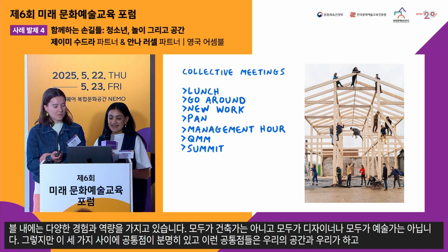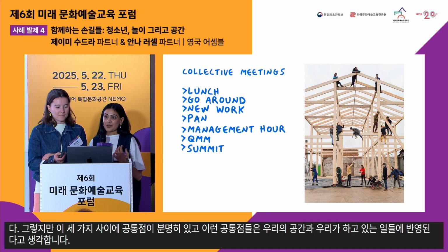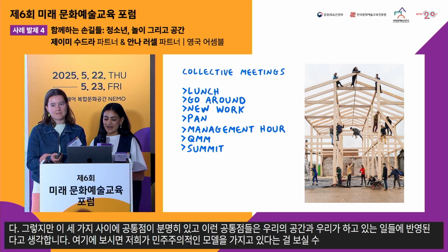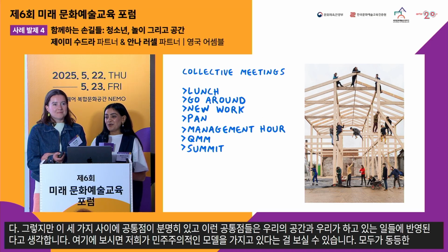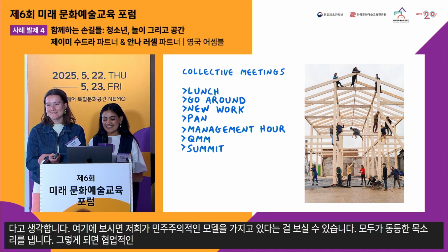So we have a democratic model. So everyone has an equal voice in the practice, which makes for very collaborative and often long meetings.